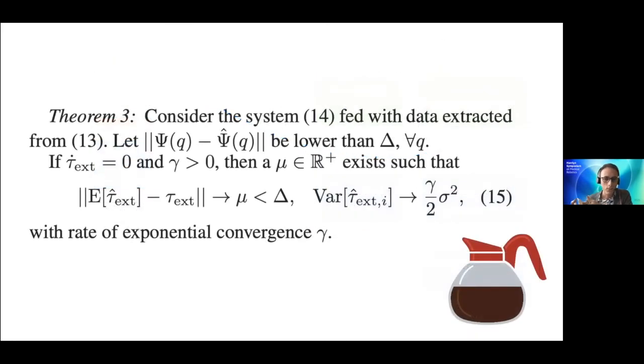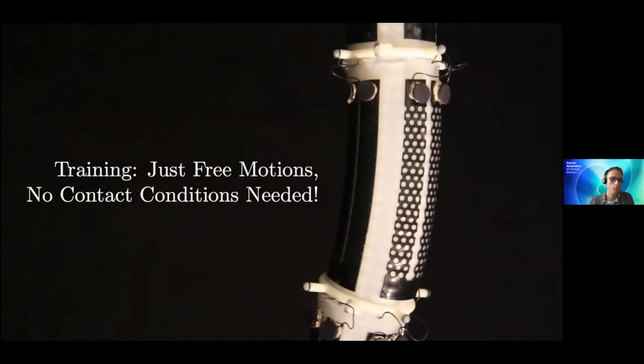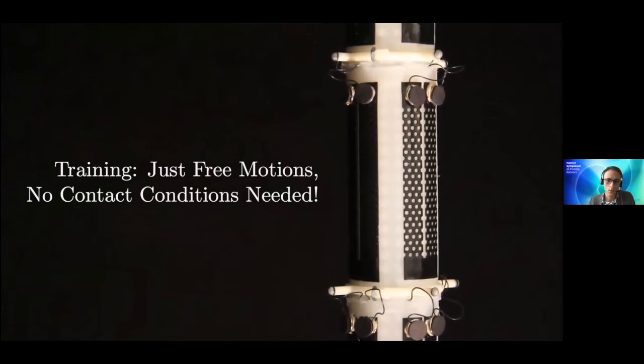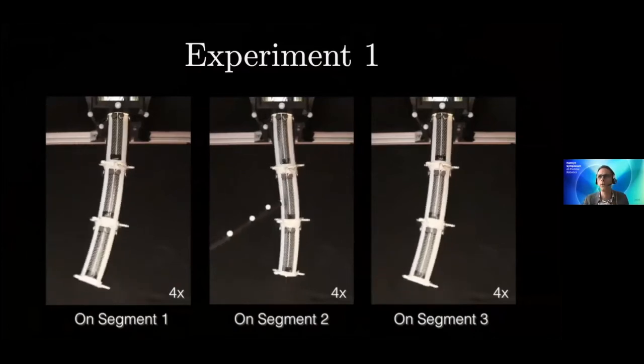The nice thing of having at least some kind of model behind our theories is that we can prove things, and we can give at least, in terms of average and variance, some bounds on the quality that we can expect from this machine learning based solution. And another nice thing is that having a model already allows you to do training only on free motions, so you don't need any examples of actual interaction with the environment. So there are some examples of free motion, and we could also use the data set that we collected for the previous paper. Then when it comes to the validation, we can start interacting with the robot.